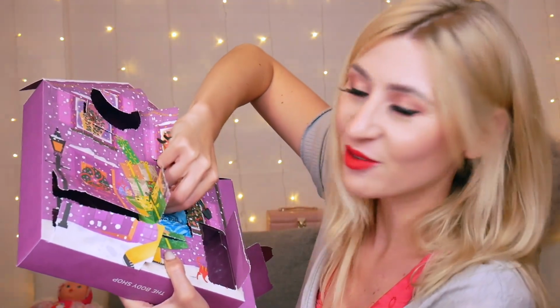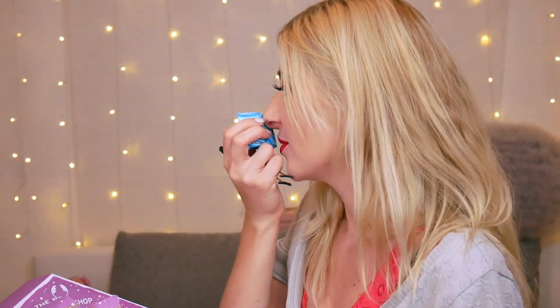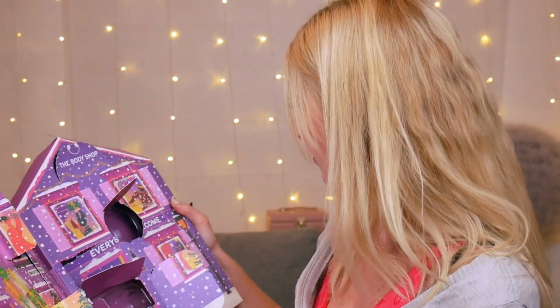This is a coconut bath bomb. Ooh. My daughter will love it. She loves bubble mists or, yeah, those kind of thingies. She will love it. And the smell is gorgeous. Everything here smells gorgeous now. Oh my god, this was number 16. We'll go to number 17.